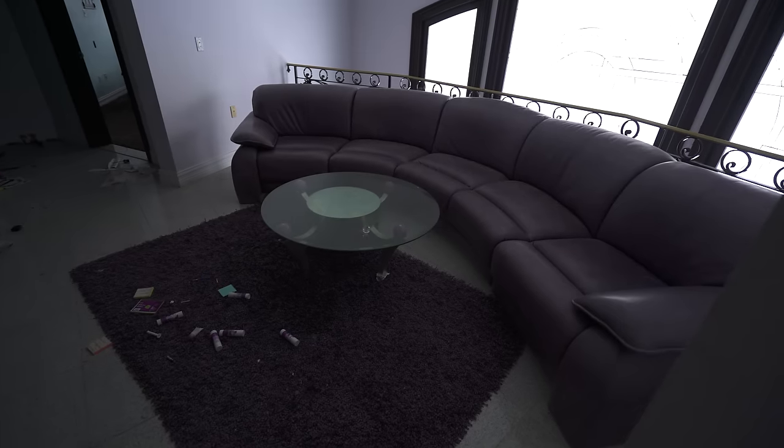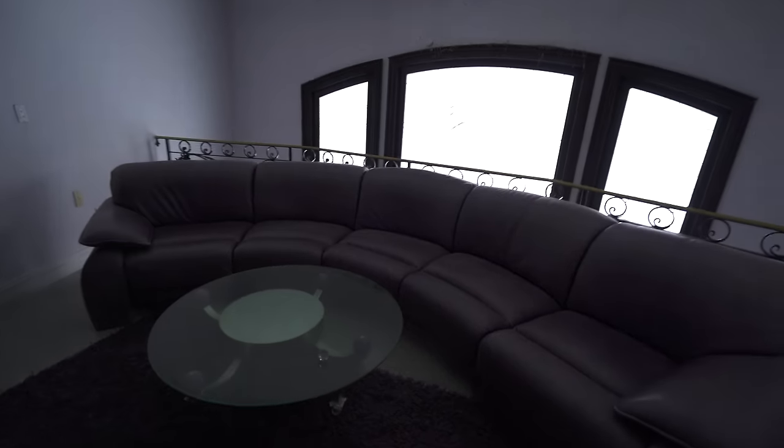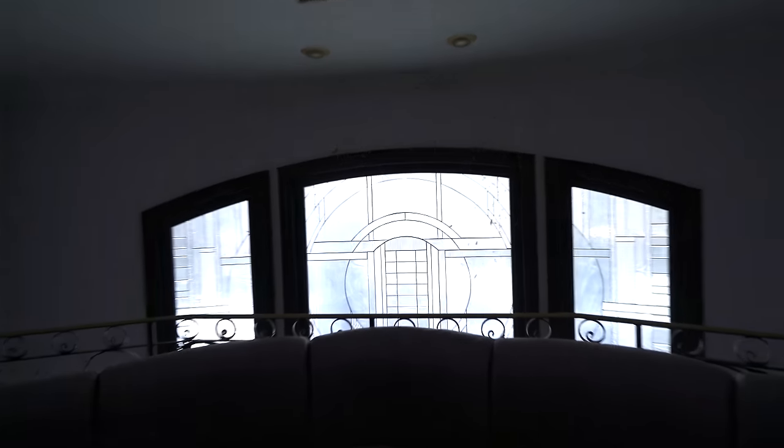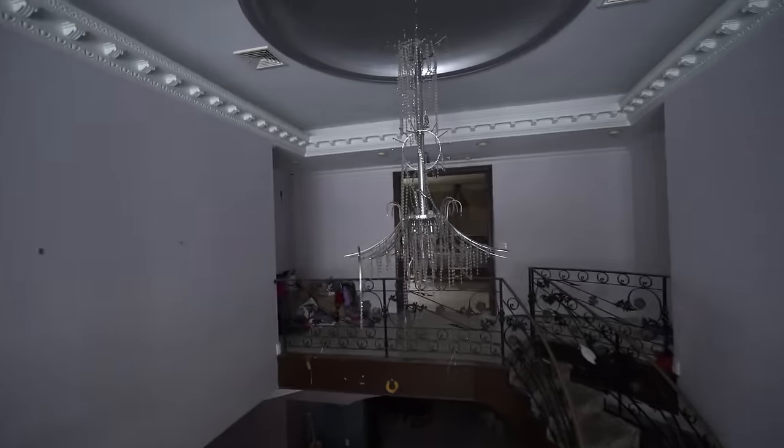And here we are, standing right here on the balcony, on the little loft area. And this is what we're greeted with right here, a nice, beautiful sectional sofa. Give a shout out to the front windows right there. There they are in all their glory. Looks beautiful. I can't get over that chandelier, though. It's a nice looking chandelier there.